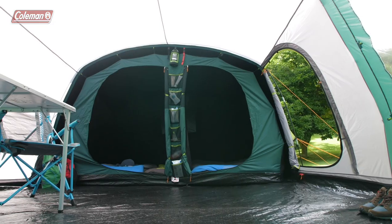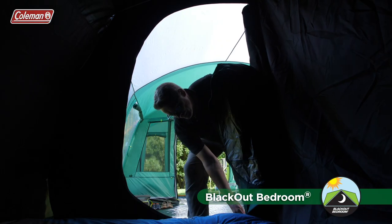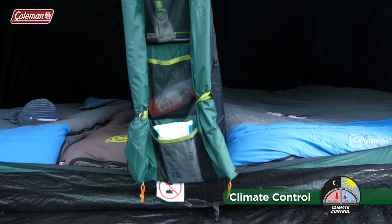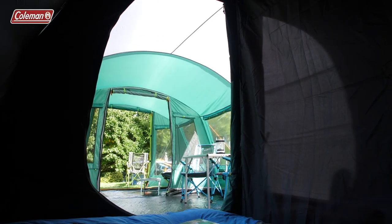Coleman's revolutionary BlackOut Bedrooms block out up to 99% of daylight, helping you and your family get a longer, more restful sleep, whatever time you choose to go to bed or get up in the morning. The BlackOut technology also maintains a comfortable internal temperature, keeping the tent's bedrooms up to 5 degrees cooler during the day and up to 1 degree warmer at night.